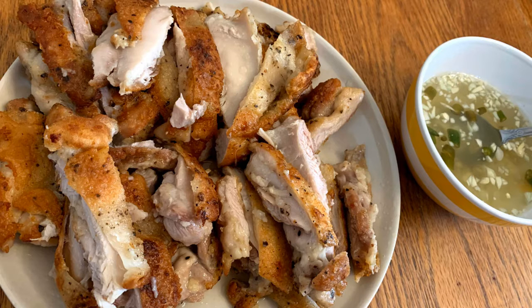Thai crispy chicken, 椒麻鸡. The sweet, sour, and spicy Thai-style sauce is a key element for the Thai crispy chicken. The fish sauce is also an essential condiment for the sauce. As fish sauce is pretty salty, we only need a little bit of it for flavor.